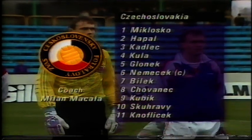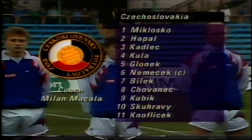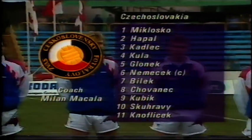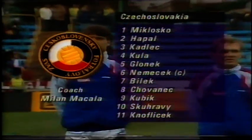Their newfound freedom means that seven of the starting 11 earn their living in Western Europe. There are eight survivors from the 1990 World Cup squad, and six of the team played at Wembley just before going to Italy. And two men who come into all three of those categories are the West Ham goalkeeper, Ludek Miklosko, and number 10, Thomas Skuhravy, who helped Genoa beat Liverpool in the UEFA Cup.